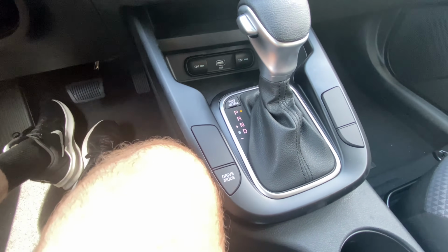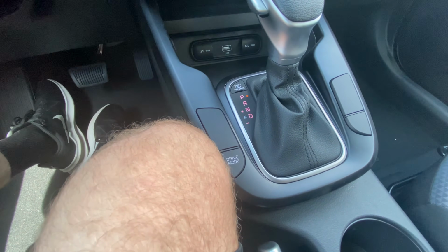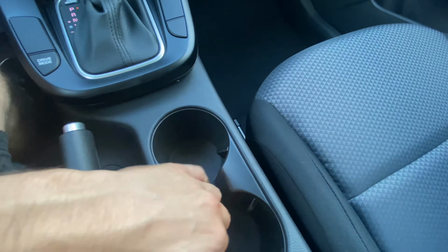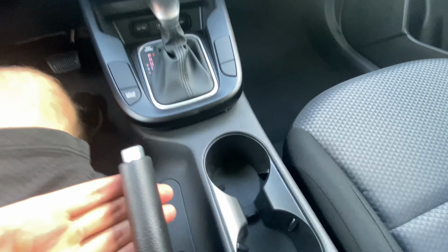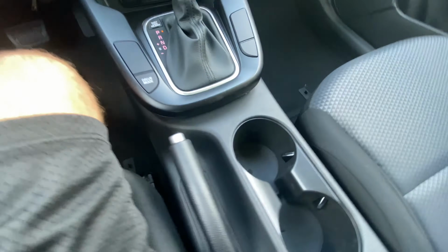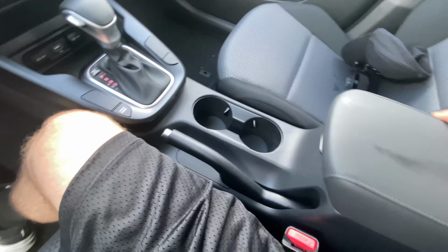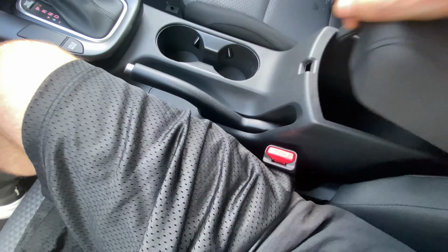So I already tried it out. The sport definitely tightens up the steering a little bit, but we'll see how it is on the road. Behind that, you got your cup holders over here. They are rubberized. Nice they gave you that. And your real e-brake. It's nice they gave you that too. A lot of manufacturers are going with the electronic parking brake. But as far as armrest over here, very soft, very nice leather wrapped armrest.